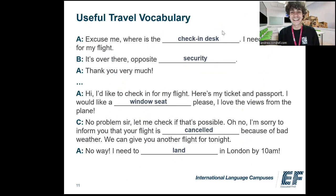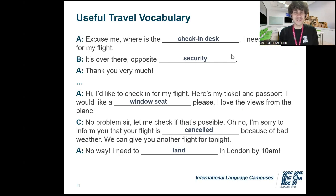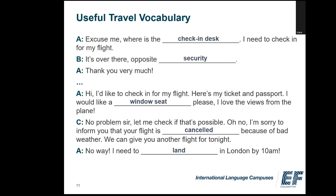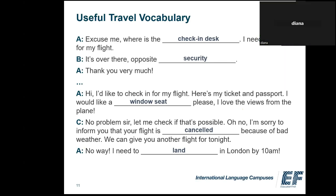So don't worry. And anyone else? Anyone who prefers a middle seat? Silence. I was expecting that. Definitely no one. I think all my worst travel experiences were in a middle seat. So no one likes the middle seat, right? I prefer the middle seat because I have two places for me. Okay, so it's more comfortable. More comfortable, which is quite nice.